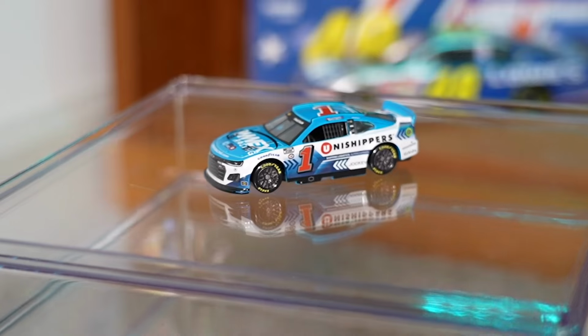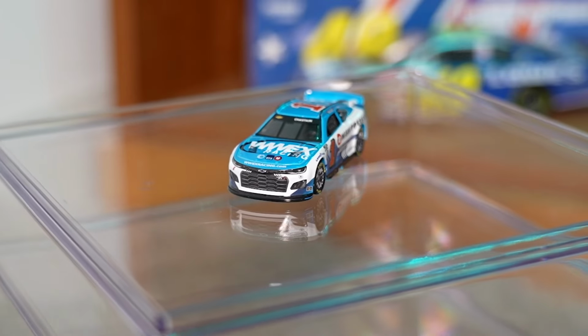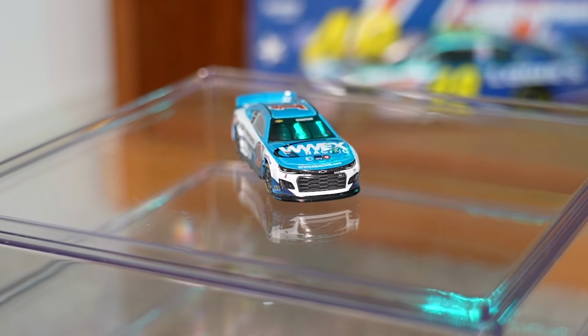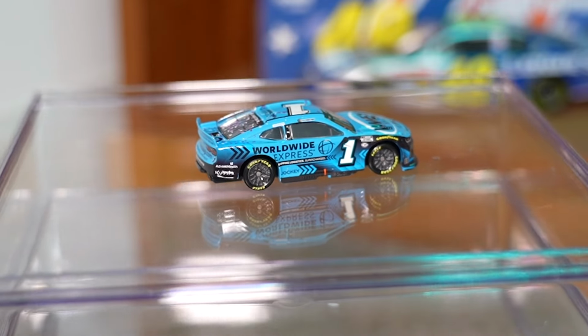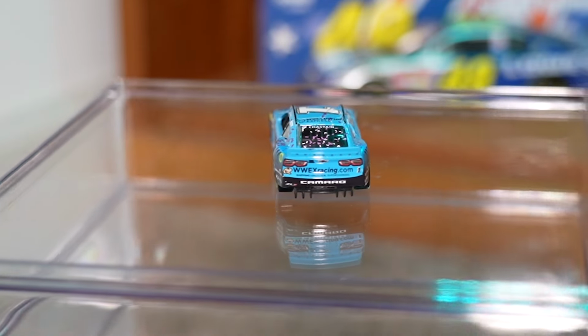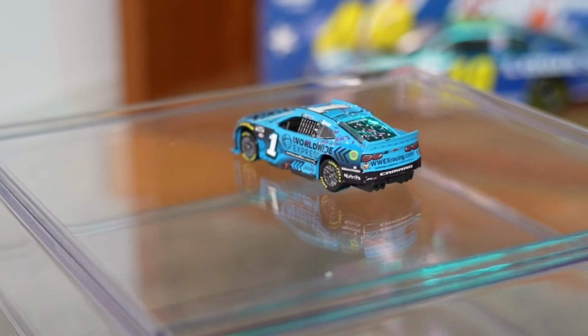So when I look at cars for 164s, there are other paint schemes I think are pretty cool, which in this case would be this Worldwide Express patriotic scheme. Of course, there wasn't a win in this scheme, but I do love collecting the patriotic schemes, so I had to get this in the 164. And then for me, with Ross Chastain's Nashville win, I just love that one a lot, so I wanted to add this one to the collection for sure.